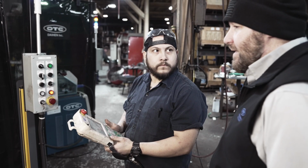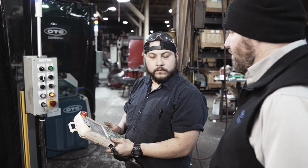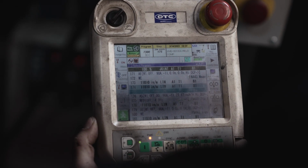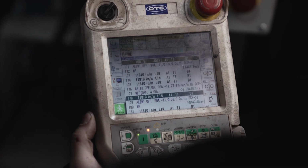OTC has helped us with the challenges in that they have been available to hear what our problems are and the challenges that we're facing on a day-to-day activity. It's allowed us to overcome huge barriers to us getting personnel trained on that equipment.